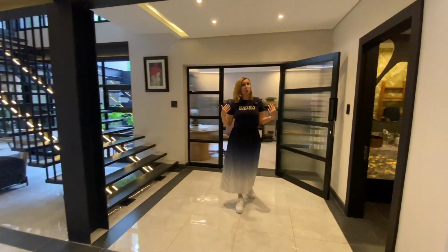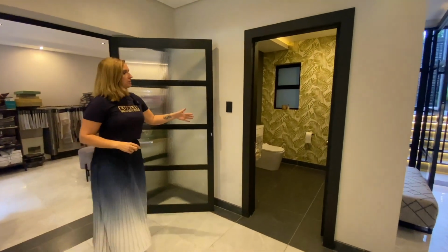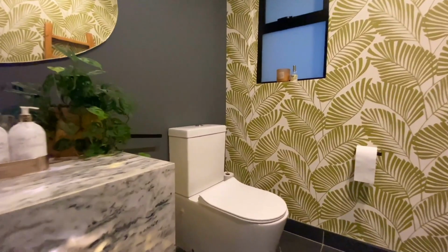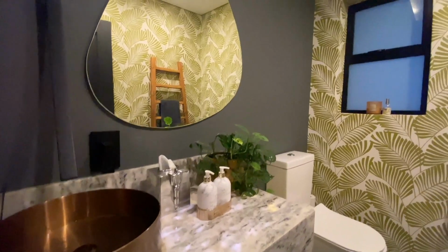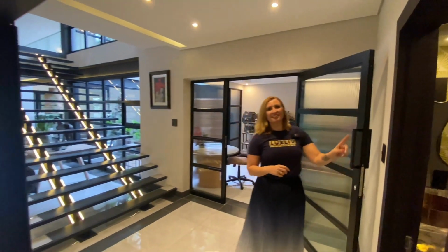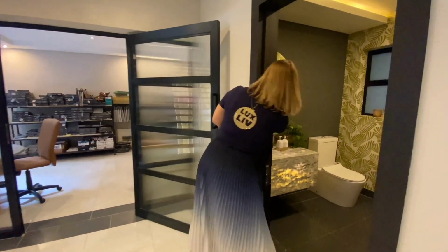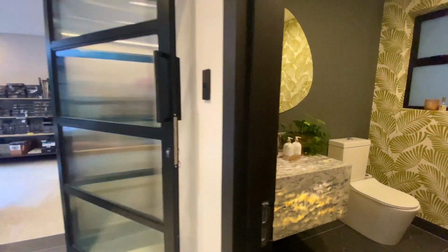Now, before we head upstairs, because we're going to end in the garden, which is the 3rd level, a quick look into the guest toilet. Another very interesting wallpaper. I absolutely love toilets that bring in colorful and fun wallpaper, because you can sit and count the leaves instead of going through Facebook posts. Did you notice that basin, that backlit marble stone effect, as well as the tap and the very, very beautiful choice of mirrors? Love it.